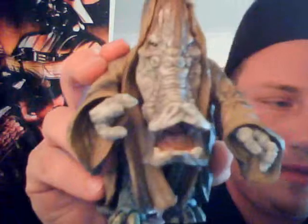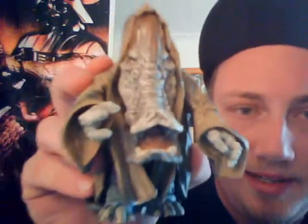And his tail, he's got a tail underneath. They've really gone to town. I can see why they didn't release too many of these, because it's a big chunk of plastic, and it would have been quite expensive for them to do this, but the fans begged and begged and begged, so they did it. I don't know how badly they begged, but it's an excellent addition.